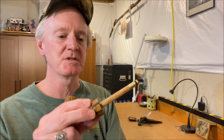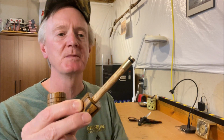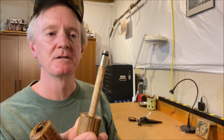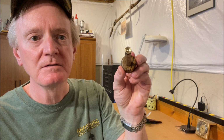The piston itself is about 3 inches long, and it's right at about 3/8 of an inch in diameter. It's got a brass piece down at the bottom. It's very nicely fitted. It's a single O-ring design, and it's got a pretty functional little divot on the end.